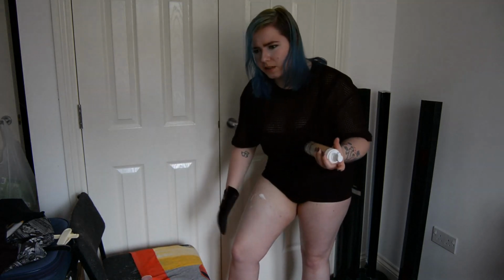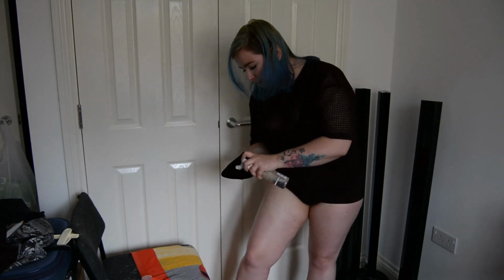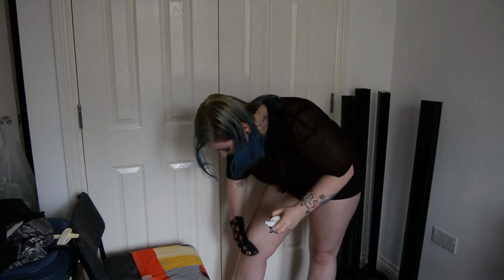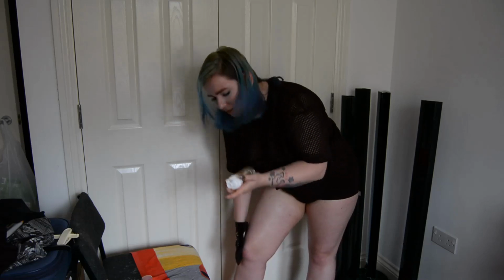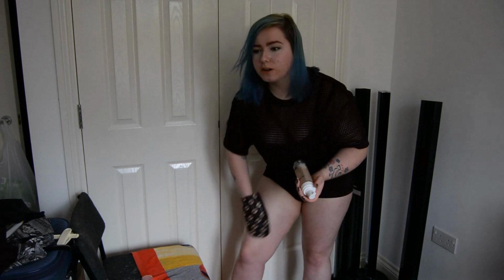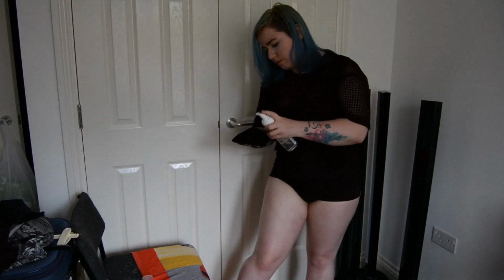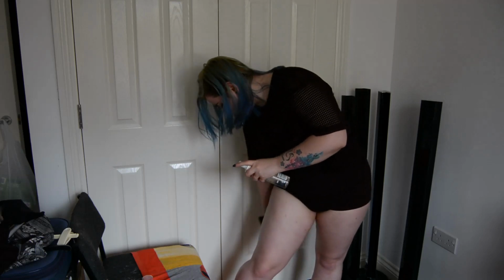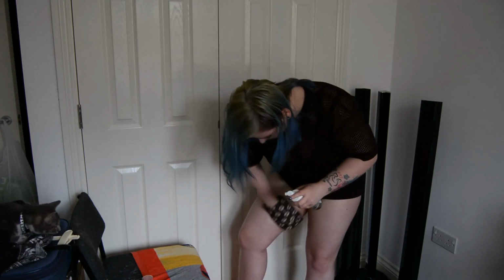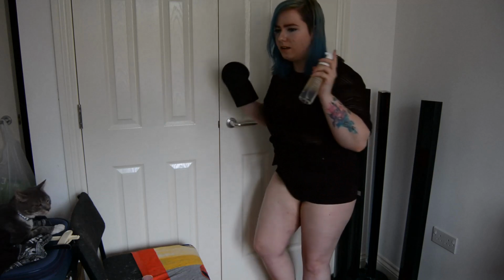How am I going to get to the back of my thighs? I have big thighs. I can't reach, I can't see what I'm doing. I don't know, I can't see what I've done. And I'm pretty sure this is fast drying. I just know I'm going to muck this up in some way, shape or form, because I really can't tell where I've applied this. Right, I think that's one leg done. Next leg.